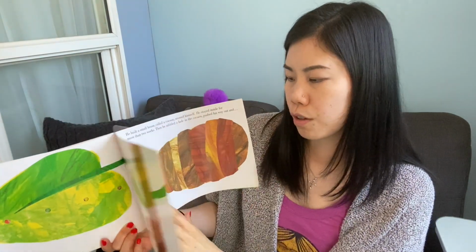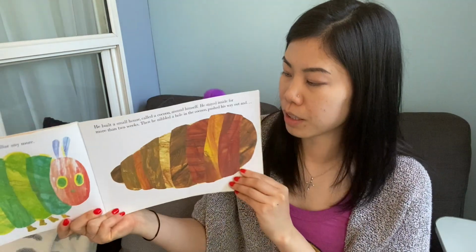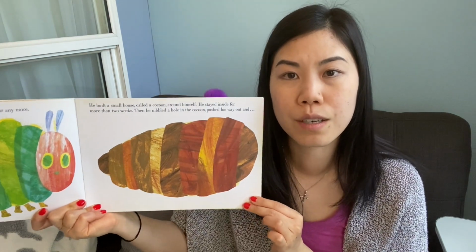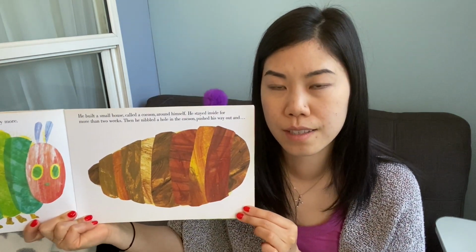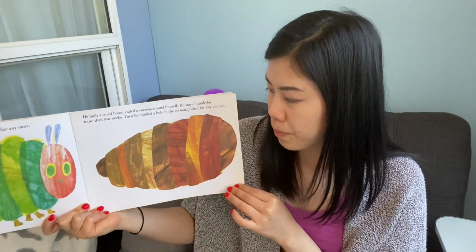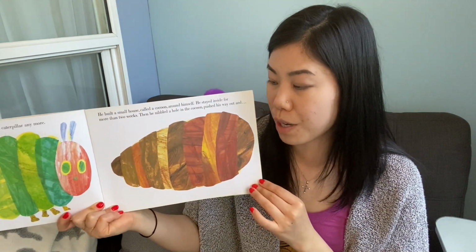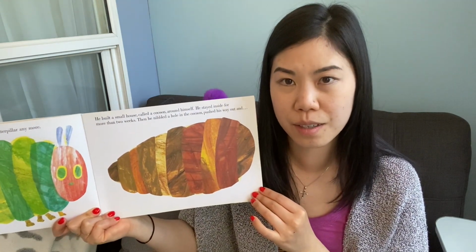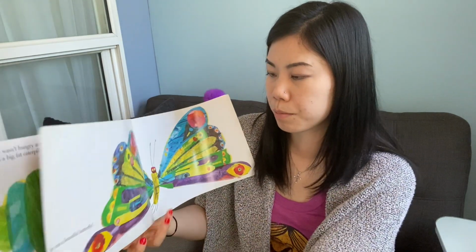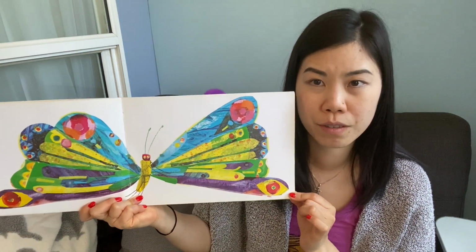After eating a lot of food, the caterpillar was now ready to build a house around itself called a cocoon, or another name for this house, it's actually called a chrysalis. So a chrysalis is the scientific name for the house that it builds. Inside the chrysalis, something happens, and we call what happens in there metamorphosis. So something kind of magical happens where that caterpillar turns into a butterfly.